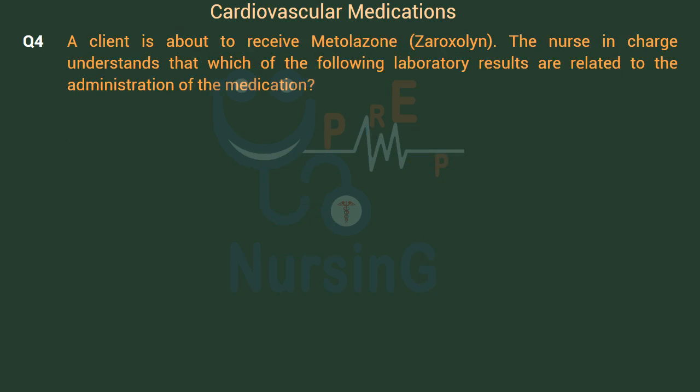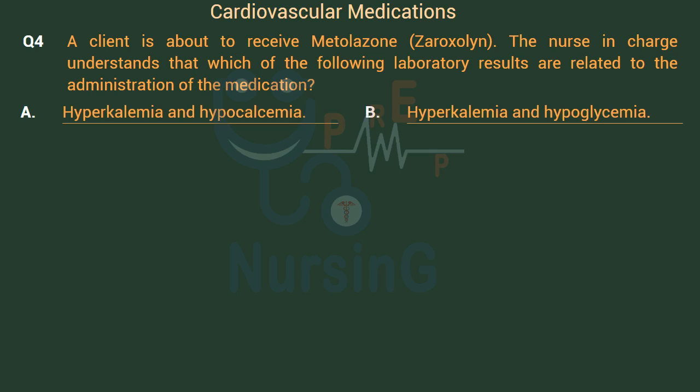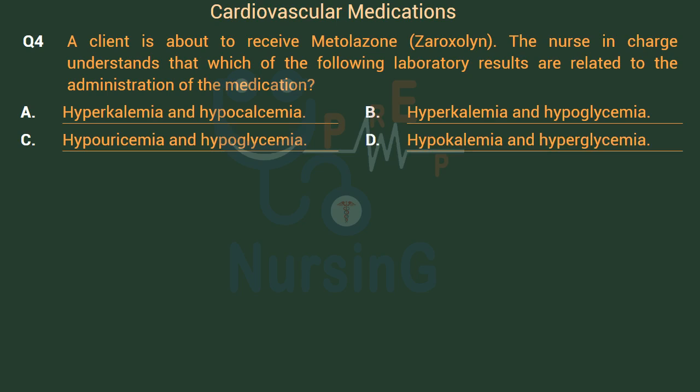A client is about to receive metolazone, Zaroxolyn. The nurse in charge understands that which of the following laboratory results are related to the administration of the medication? Option A. Hyperkalemia and hypocalcemia. Option B. Hyperkalemia and hypoglycemia. Option C. Hypouricemia and hypoglycemia. Option D. Hypokalemia and hyperglycemia.